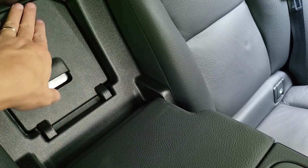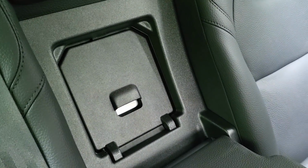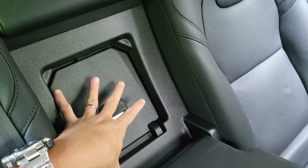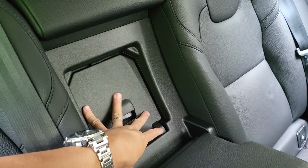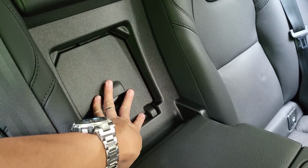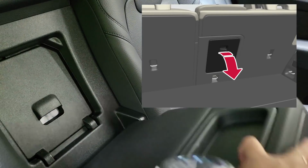And here we have this pass-through. I don't know where the button is, or was it from the rear? It could be from behind. This is for when you buy long objects. Let's say you buy a mop or something, or a really long ski or something, you can have this pass-through and then your objects can actually load through here.